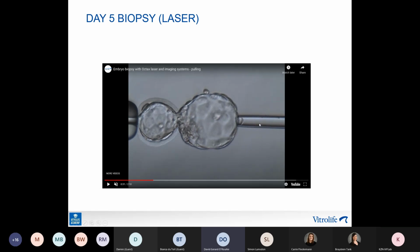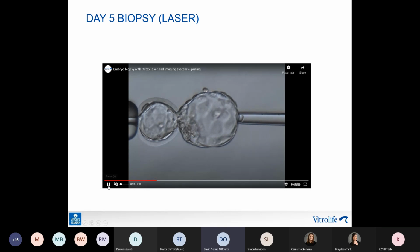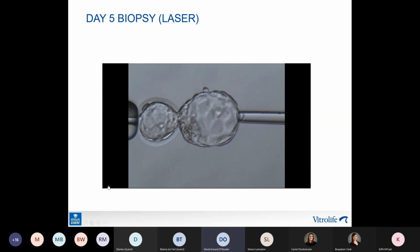Now, the biopsy pipette has engaged these trophectoderm cells directly away from the holding pipette. This aids in the pulling process once the trophectoderm cells have been collapsed and once sufficient cells have entered into the biopsy pipette. So a laser pulse is going to be applied.